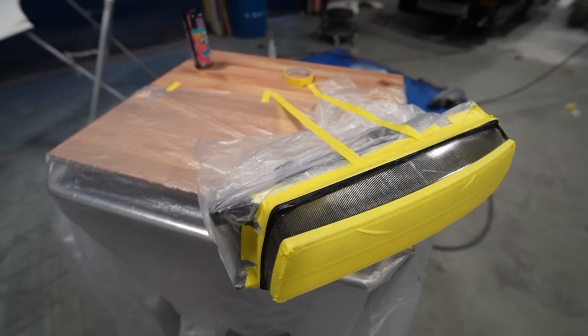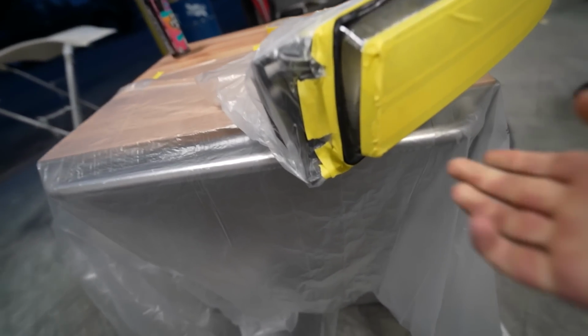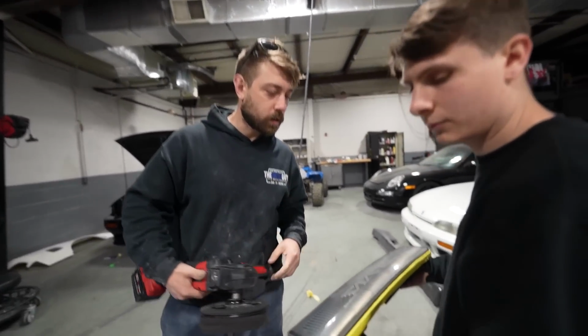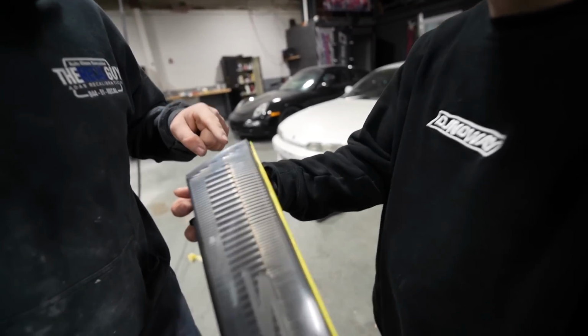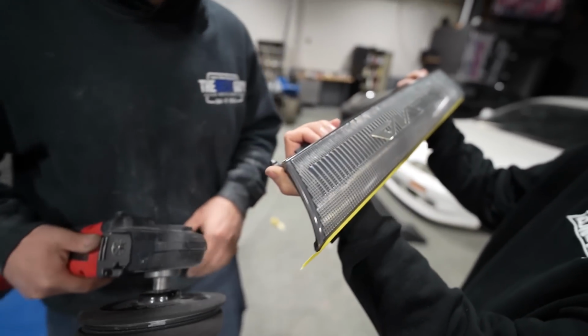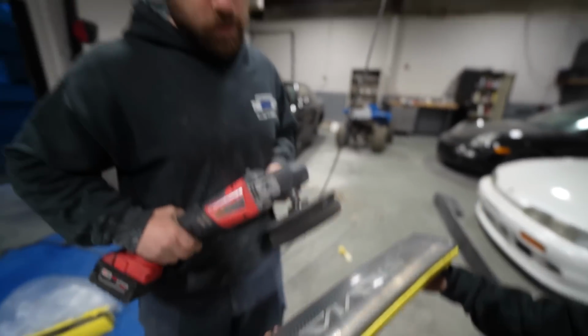Headlights masked. This is the little prep station hanging on by just two pieces of little tape. You said put them on the edge. Look, this is the spot. We're saying it's a 5,000, so we're just hitting it with some polish. Check that. Not even need a cut. Nice. No cut required.